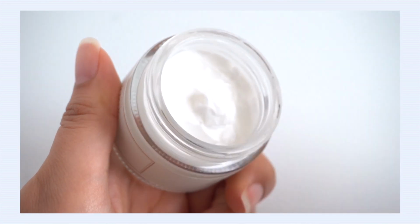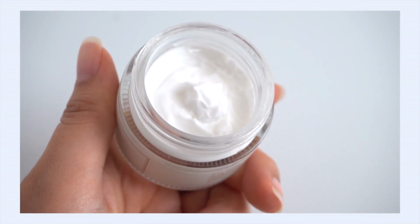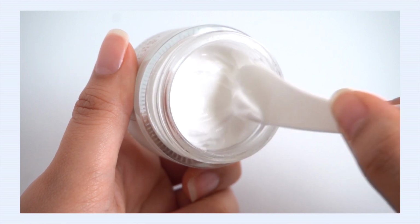So the texture is not at all what I was expecting, but oh my goodness, it is such a dream. I love this texture. When I first opened this jar up and I looked at it, it looked like a plain Jane cream. You know what I mean? It didn't look special at all to me. It just looked like a moisturizing cream.